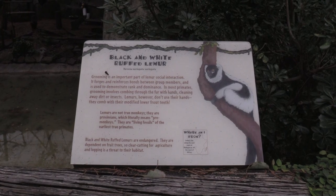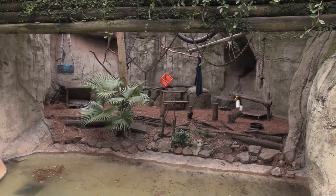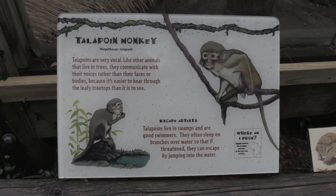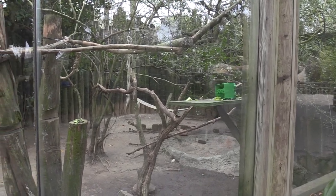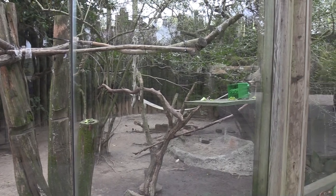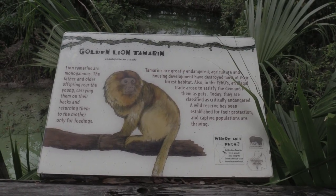I got a black and white ruffed lemur. Alright, currently I do not see any of the lemurs out, so I will check back a little bit later. We got a tufted capuchin monkey. Again, I do not see these critters out just yet, but they do have food put out for them, so I will check back a little bit later. Hopefully they'll be out.